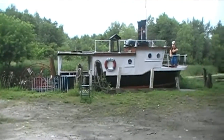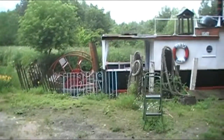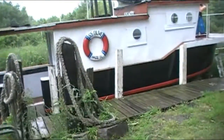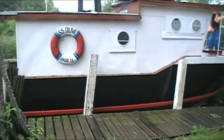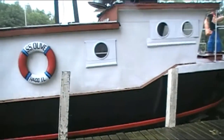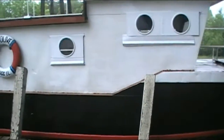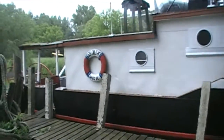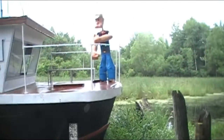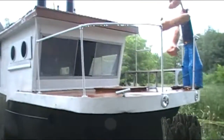Here's the SS Olive, Hague, Illinois. It says, let's see, the minnow would be lost. The minnow would be lost. Oh, Gilligan's Island. My fault. It's Popeye. Popeye the Sailor Man.